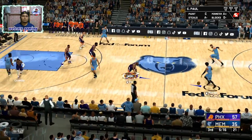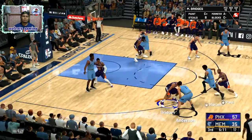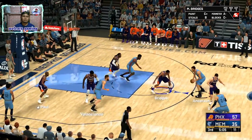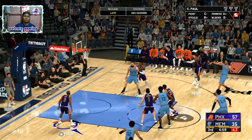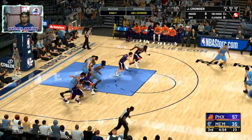And for Memphis, their shooting has been great, up over 50%. In fact, 52%. Morant against Paul. And Valanciunas kicks to Brooks. 6 to shoot. Deep 2 from Anderson. They get the rebound. No good from Valanciunas.